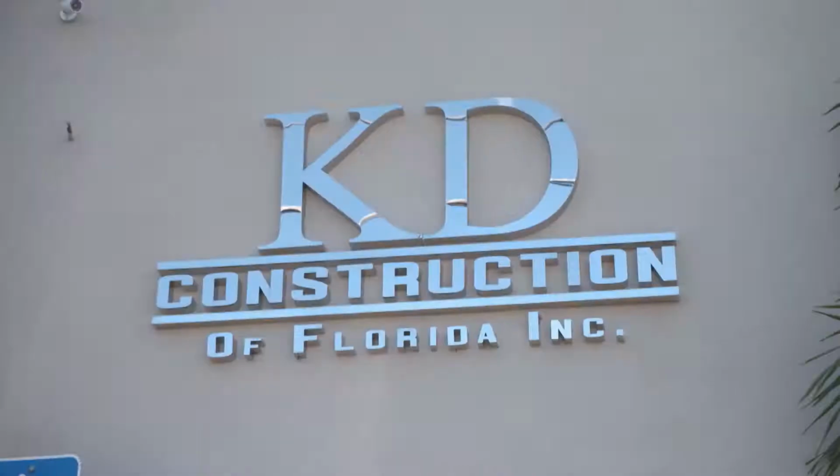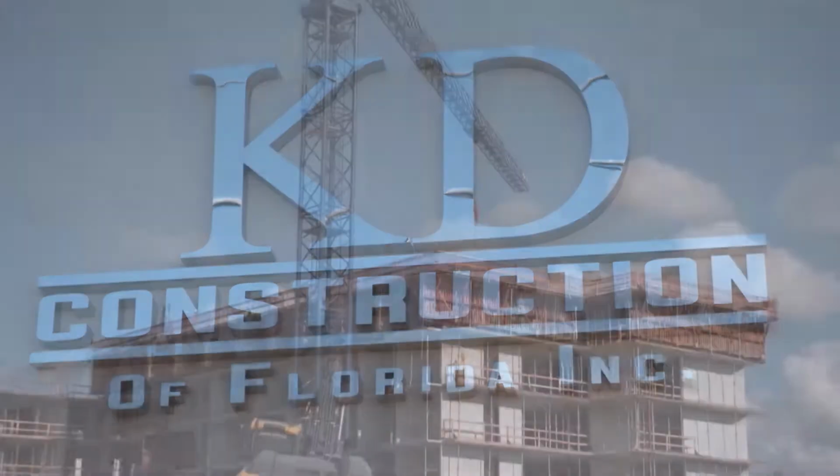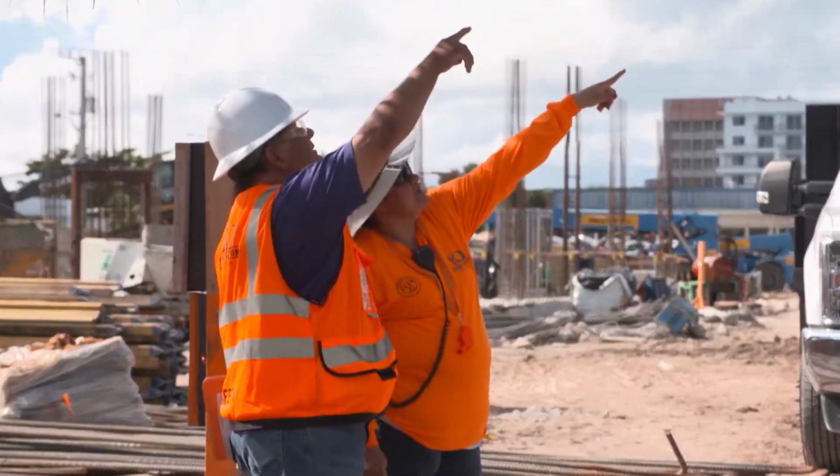KD was established 30 years ago by Carl Davis, who is actually my stepfather. And when I started with the company, I was a laborer, and now I'm the president of the company. We try to always be the best at what we do, and we have grown dramatically in the last maybe 6-7 years. We have doubled the volume of business that we have done.